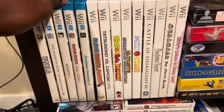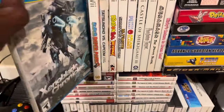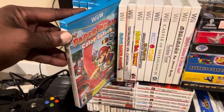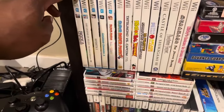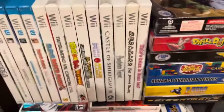The standout games for me on the Wii U were Xenoblade Chronicles X. This was one that I needed to have in the collection. Made some of the most sense to me. Super Paper Mario, I got this because I don't think you can play this on any other console. I think this only came out on the Wii U. So I was really glad to get that. Bayonetta 2, Wind Waker, and Rodea Sky Soldier round out the other Wii U games in my collection.